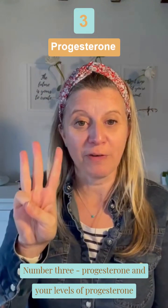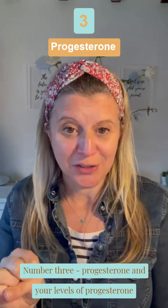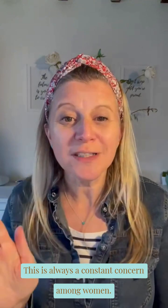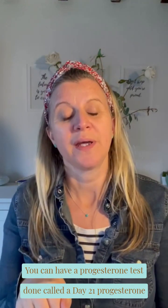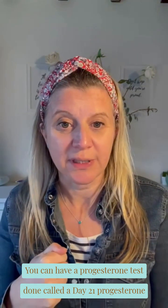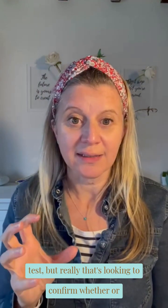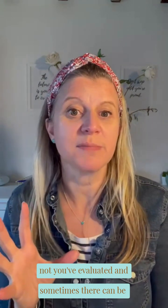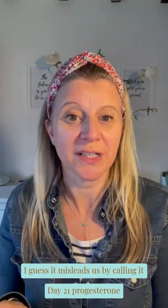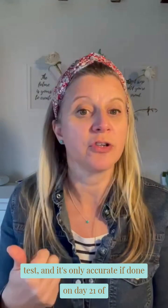Number 3, progesterone and your levels of progesterone in the luteal phase. This is always a constant concern among women. You can have a progesterone test done called a day 21 progesterone test, but really that's looking at to confirm whether or not you've ovulated. And sometimes there can be real problems with that test and getting the timing right. I guess it misleads us by calling it day 21 progesterone test. And it's only accurate if done on day 21 of a 28-day cycle.